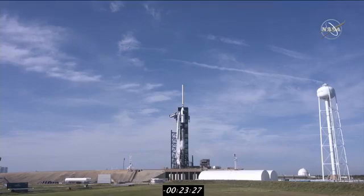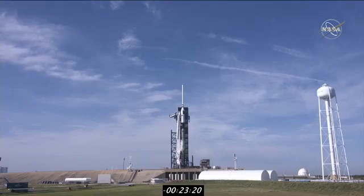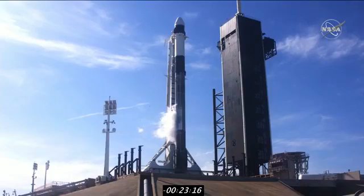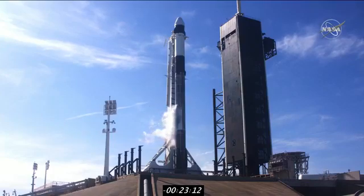And one other real quick mention, you can see in this wide shot the crew access arm that has retracted away already from Cargo Dragon. This was the first time that SpaceX used that crew access arm to load cargo on a cargo resupply mission. They've obviously used it before for the crew missions, but this is the first time they used that arm to load cargo for a cargo resupply mission.